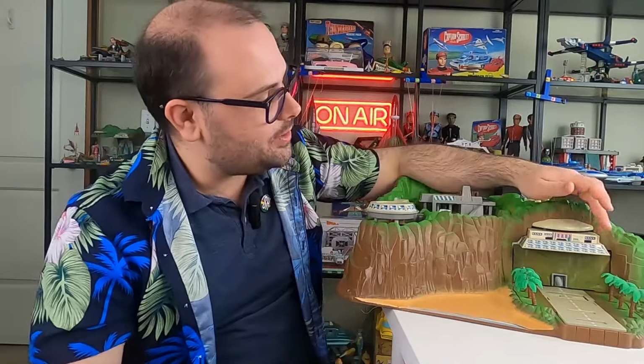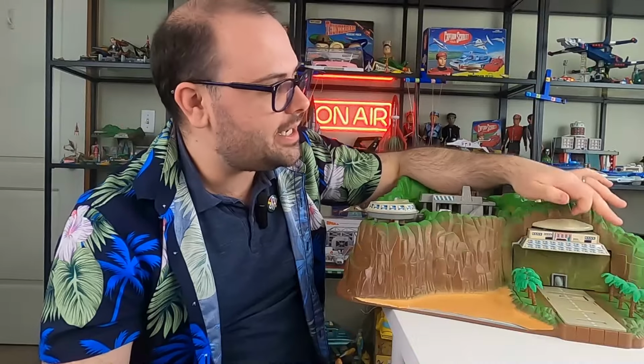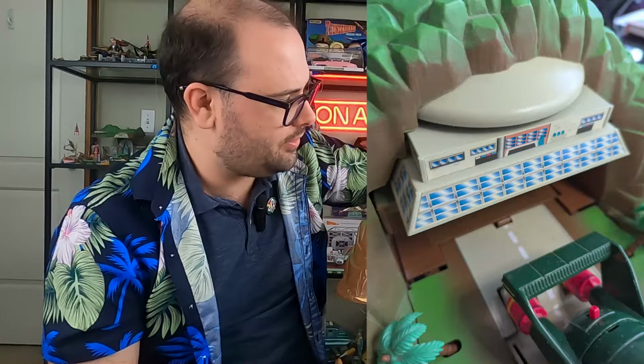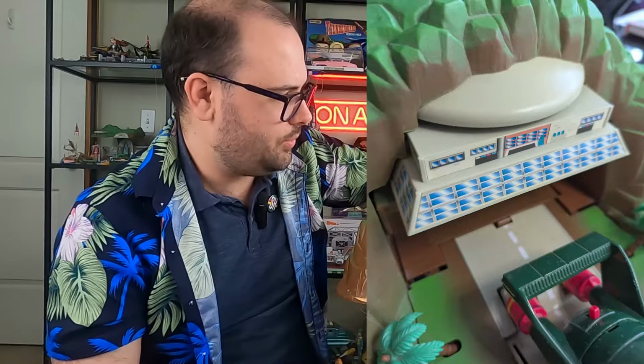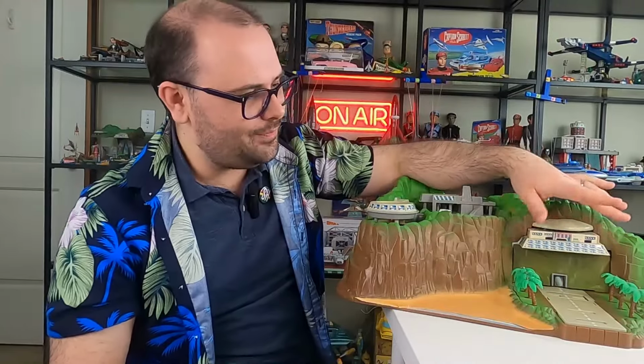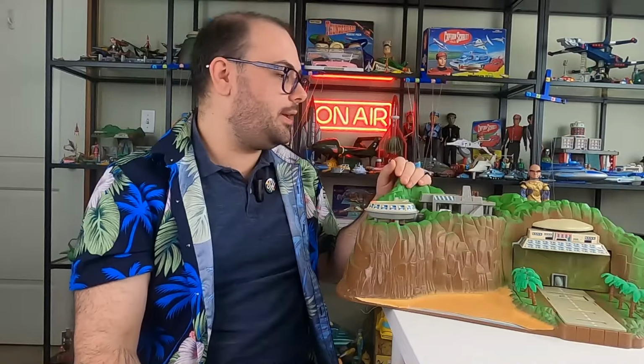But what I was going to say was, I really like the sticker designs across all of it. It looks slightly closer to what it looks like in the TV series, with the rows of windows and all the details above the ramp. I mean, you never get a close look at the cliff house in the TV series. You just have that one establishing shot of it. So to get all of that detail in, I think it looks pretty good, pretty fair.